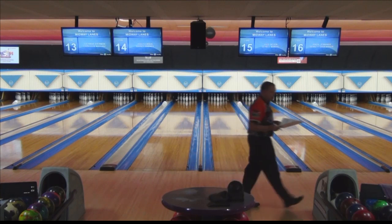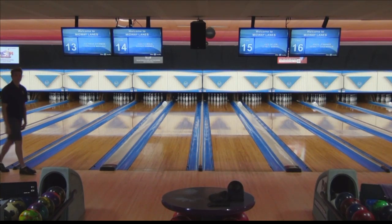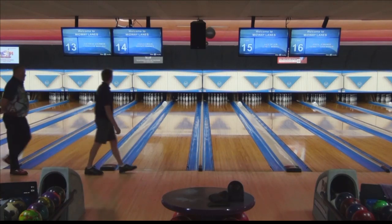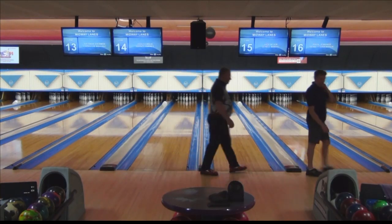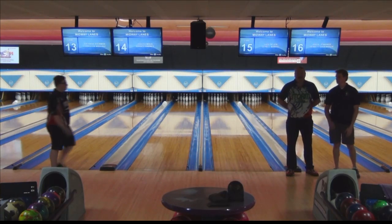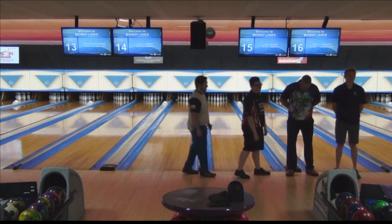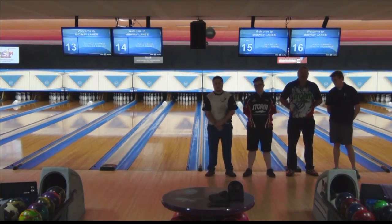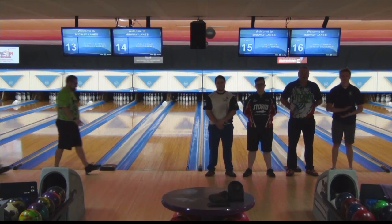Our number 4 seeds are Corey Rinda and Rob Jennings. Your number 3 seeds, Colby Bennett and Cody Shoemaker. Our number 2 seeds are Jordan Shell and Ben Marvel.